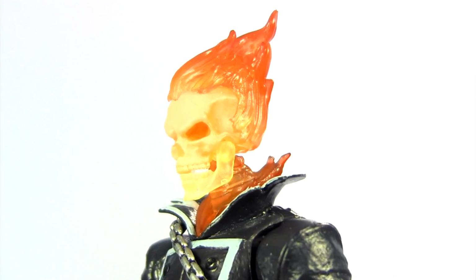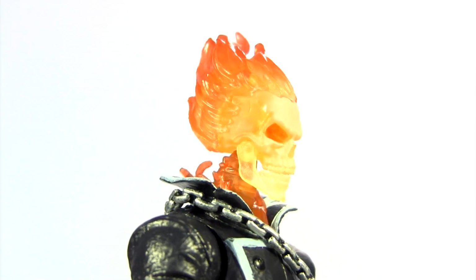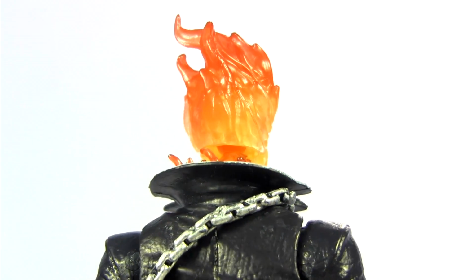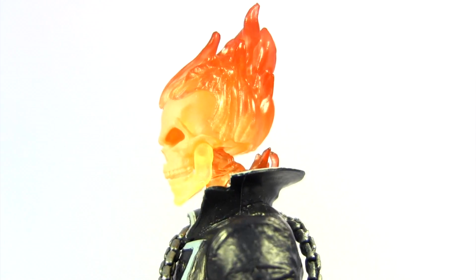Now taking a closer look, and how about this head sculpt? Really surprised by this, pleasantly. A skull being consumed by hellfire, not always the easiest concept to translate from comic art to plastic. Here, I have no complaints. I'd say Hasbro have gone further than I ever would have expected them to with it.